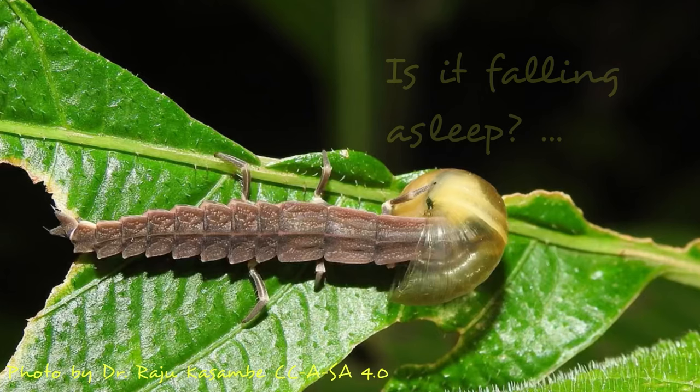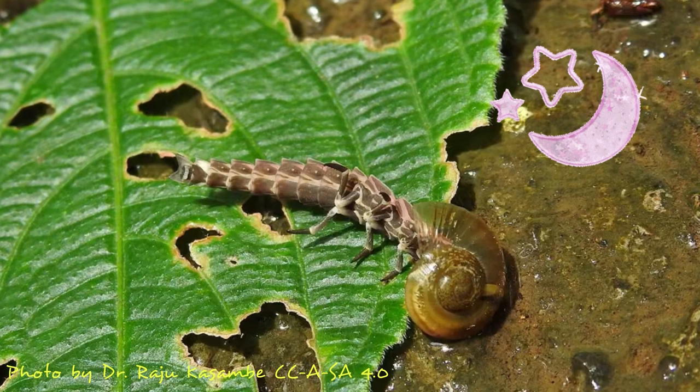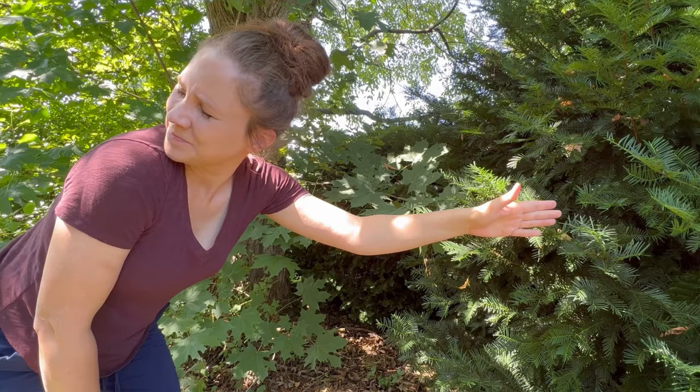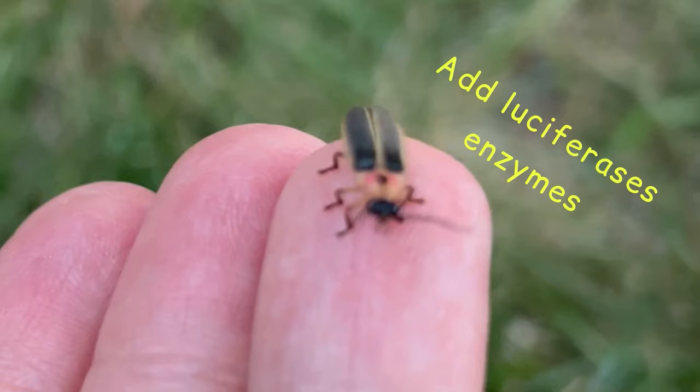Looks like it's getting sleepy. Oh wow, did it really fall asleep? No matter how many radioactive spiders I shake hands with, I can't seem to get my own butt to glow. I finally Googled how fireflies are doing it, and it's complicated.